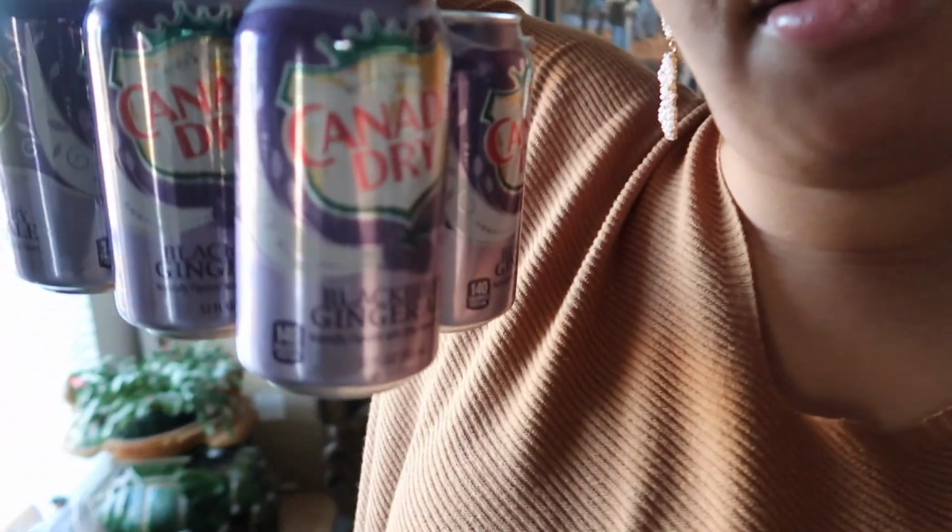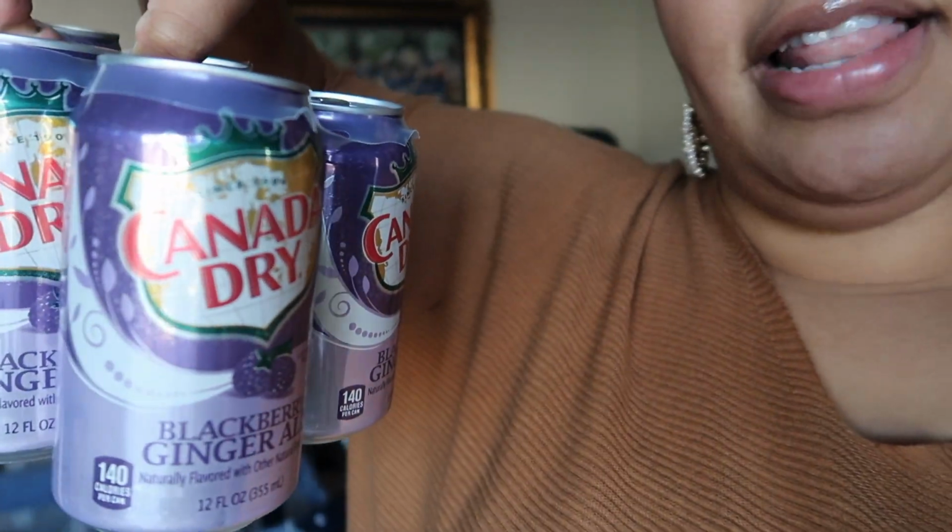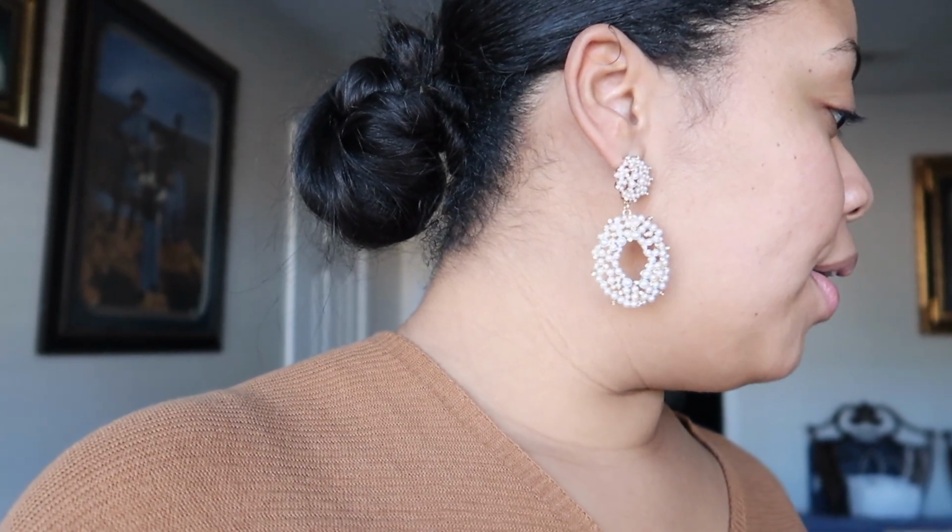I want to show you guys something. I don't know if you guys ever had these, but my aunt introduced them to my grandfather. It's ginger ale, but they're flavored. My grandfather has to go and buy the whole store. They come in cranberry, blackberry, and original. Y'all, the blackberry is so good. I hadn't tried the cranberry yet, I'll probably try one of those today. They're limited edition, I'm sure it's like a holiday thing.